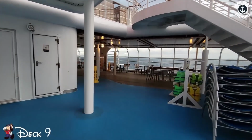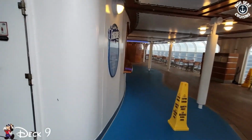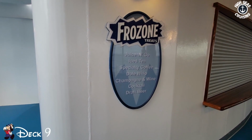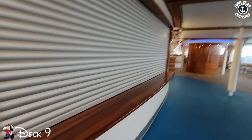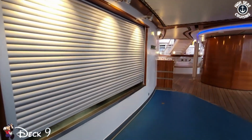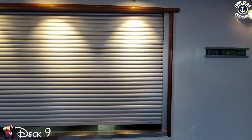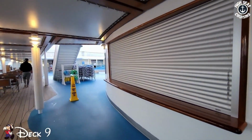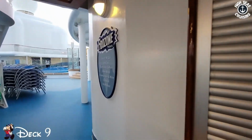And then here on the other side, this is where you get your frozen treats, you get your juice, your iced tea, you can get specialty coffee, Dole Whip, cocktails and beer here. And then this here is where you get your ice cream. It's right in here. I said all this is currently closed, but it'll be open here shortly. This is where you get all of those items.